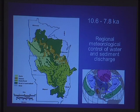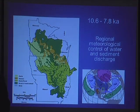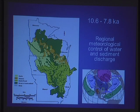And then as we get into what's called the Holocene, the early part of the Holocene, we shift from control on the river system by glaciers and glacial lakes, along with regional meteorological control, to solely regional meteorological control on water and sediment discharge. And meteorological writ big. The climate affects the vegetation, which affects what the rainfall does when it falls on the surface, and that affects moving sediment into the system, okay? So there's a lot going on there.